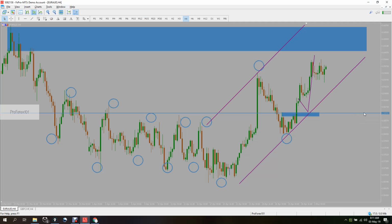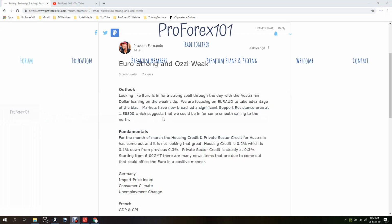So I'm going to go back to my post. It was in this area. When we were doing the analysis, this move had come in and we had breached this area, which is basically a lot of highs in the past. And we were looking at trying to get in somewhere here, which suggests that we could be in for some smooth sailing to the north.